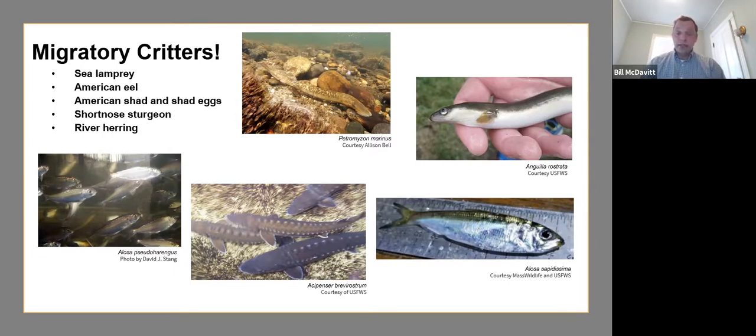Steve Gephardt from Connecticut DEP sort of joked that alewife are handed the memo when they enter the Connecticut River, and it says, don't swim into Massachusetts. So once in a while, we might see some, but it's a very low percent of the population of alewife that make it to the Holyoke project in Massachusetts.